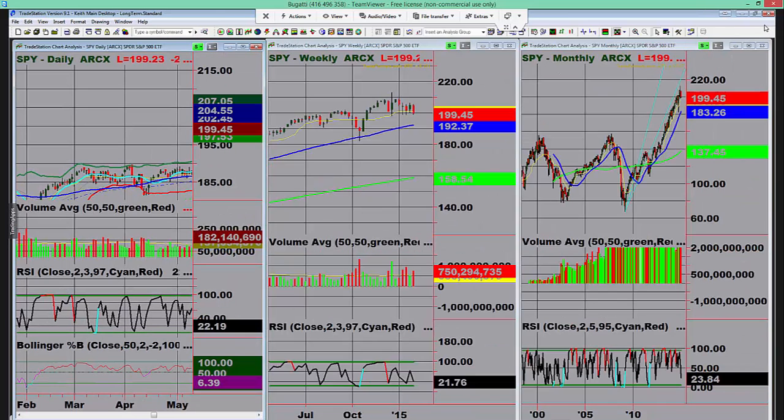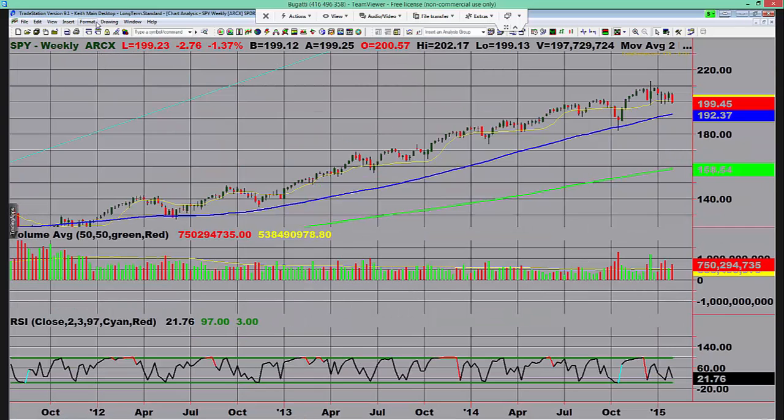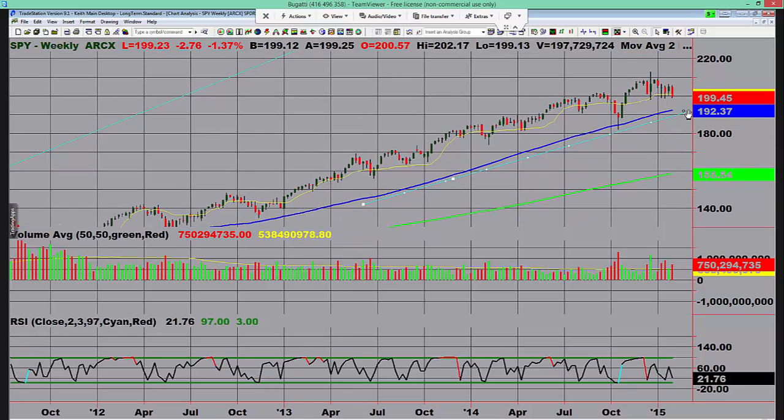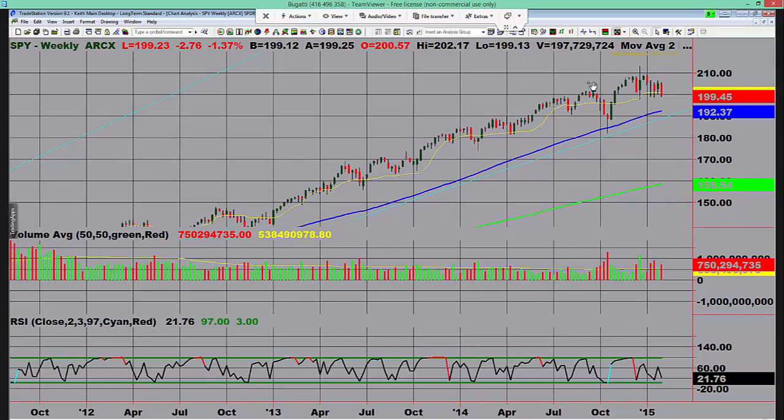If we take a look at the weekly chart, interesting pattern. Let's play with the trend line here, channel line. Obviously, we basically hit the upper end of the channel. There we go. Again, interesting support around that 190 to 192 level, which is still a good 4 or 5% decline, which would also meet the count as well.